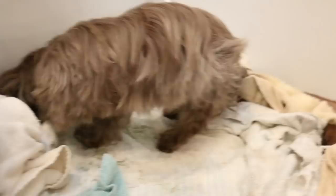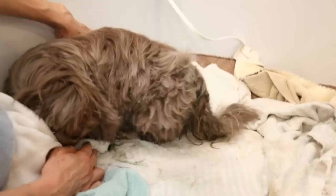You can do it, Coco. Good girl. Good job. She's pushing. I don't know how long it'll be. It may be really fast because she doesn't usually leave her babies. They're okay. She heard her baby squeak.